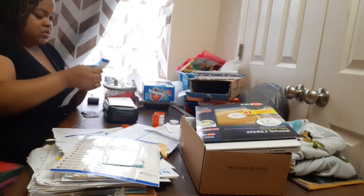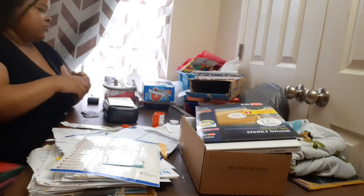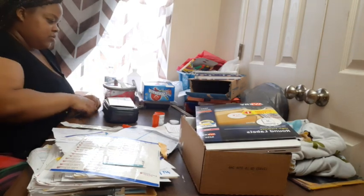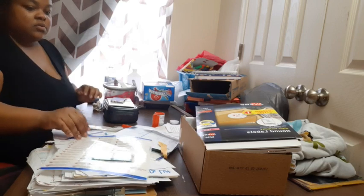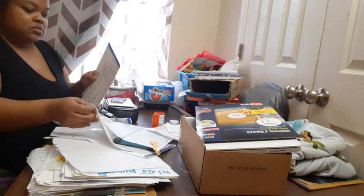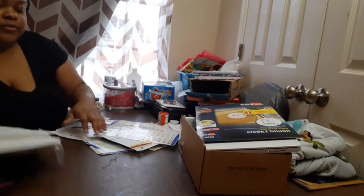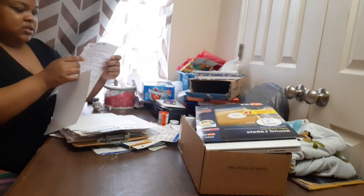Oh my gosh. And so I'm really ready, because it's not like I have extra room. Really, I'm just kind of forcing space for an office, you know. Trash. Piles and piles and piles of paper that I really need to go through, because all I've been doing is stacking and setting to the side, stacking, setting to the side.